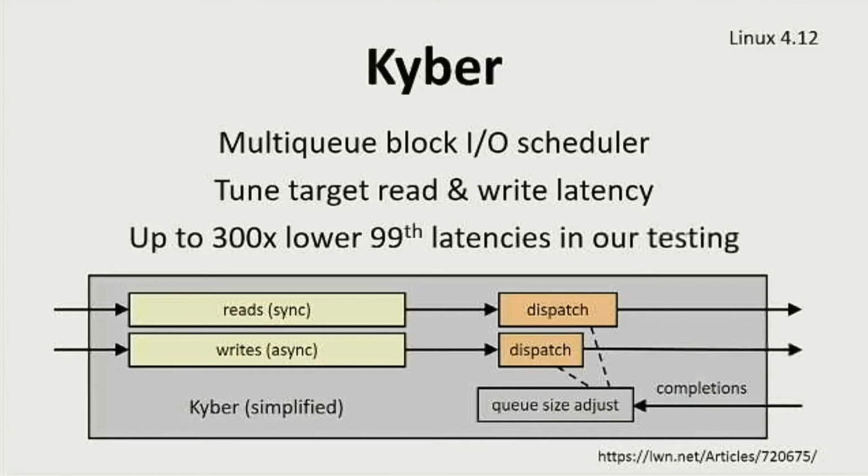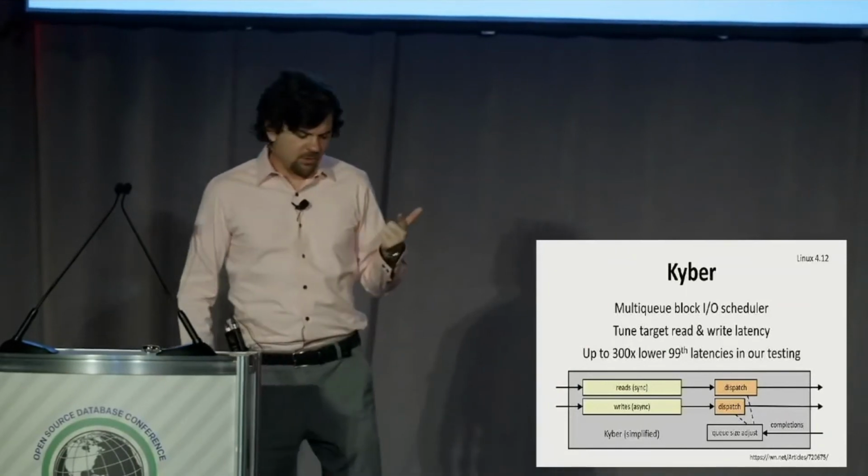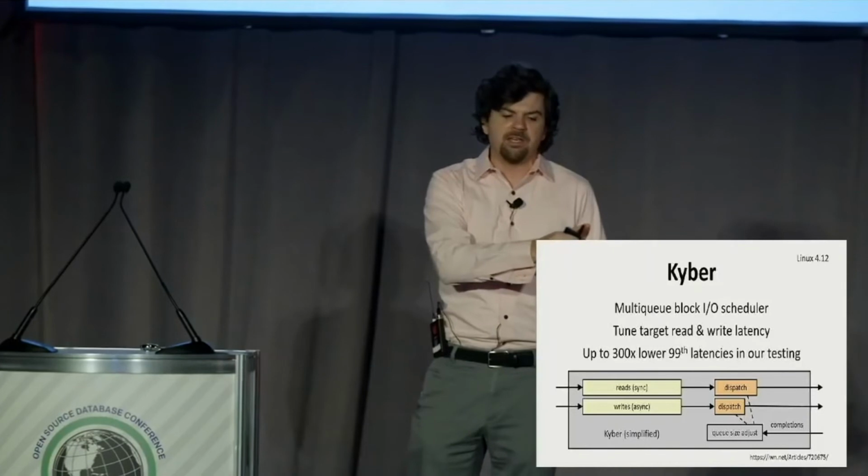When someone tells me I have a storage I/O problem, I have really bad storage I/O latency, there are usually 2 culprits. One, the disk is dying, and you're seeing really crazy I/O latency. Or two, you've got queuing. The kernel has done a write flush and has sent out 100 or 300 I/O to the dispatch queue. And then you've done a high priority read that's blocking the application, and that read is queued behind all of the writes. So Kyber keeps the dispatch queues very short.